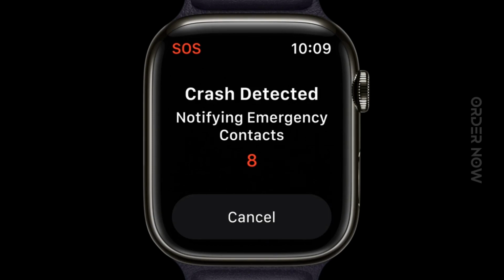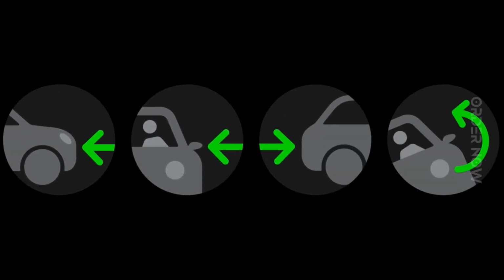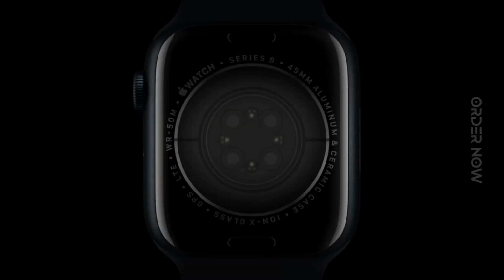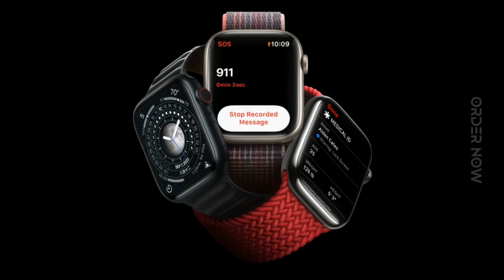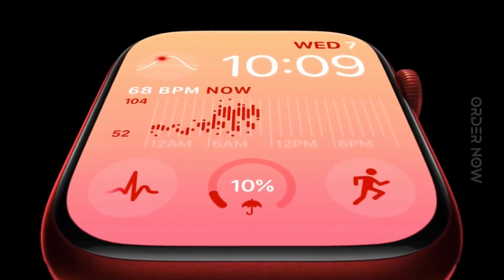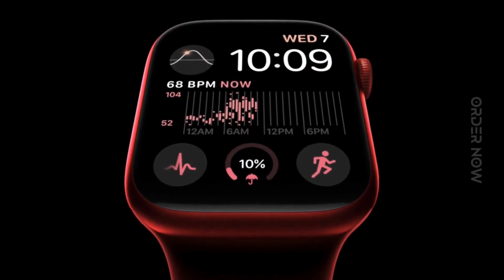When a crash is detected, crash detection can automatically connect you with emergency services, provide dispatchers with your location, and notify your emergency contacts. Crash detection uses the combined power of an improved 3-axis gyroscope and a G-force accelerometer that has the highest dynamic range in any smartwatch. It also uses a barometer, GPS, and an advanced sensor fusion algorithm trained on over 1 million hours of real-world driving and crash data to detect if you're in a severe crash.